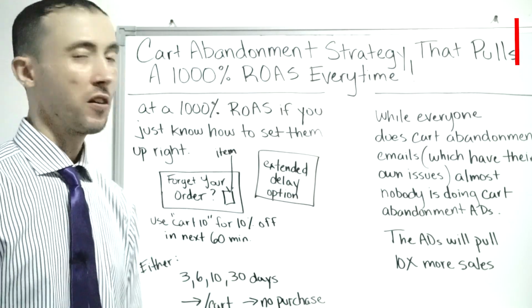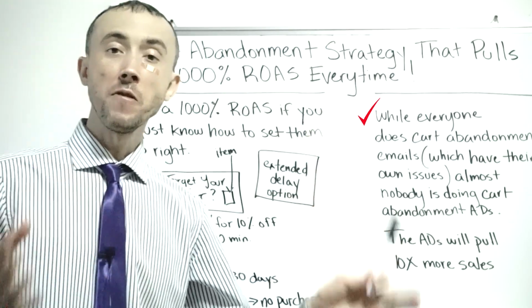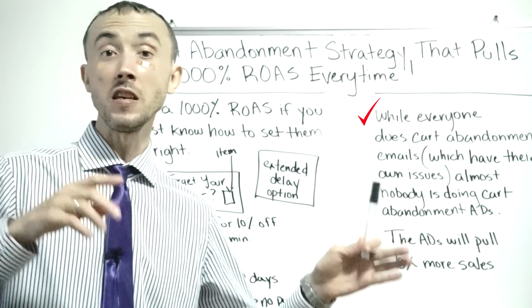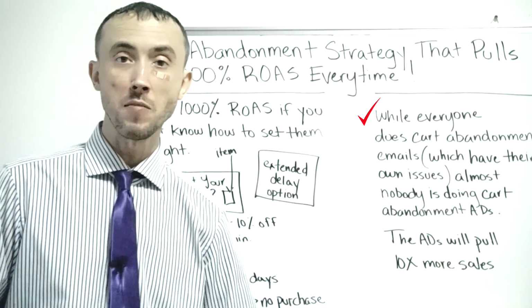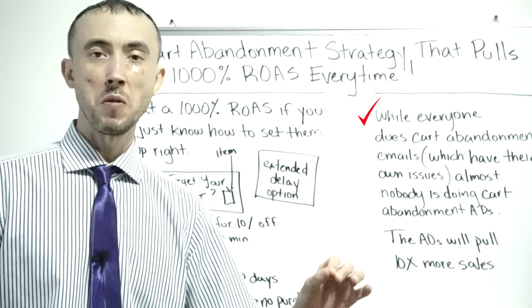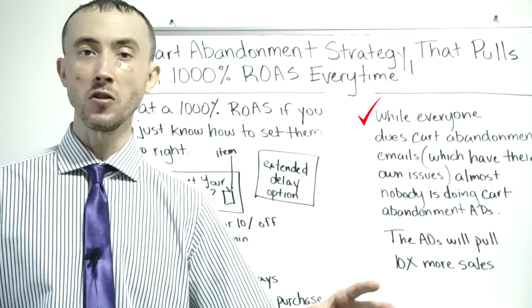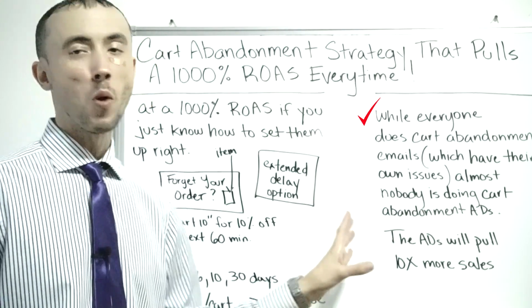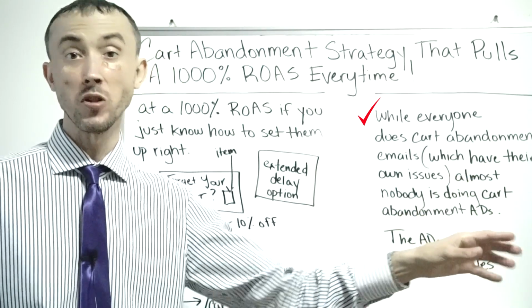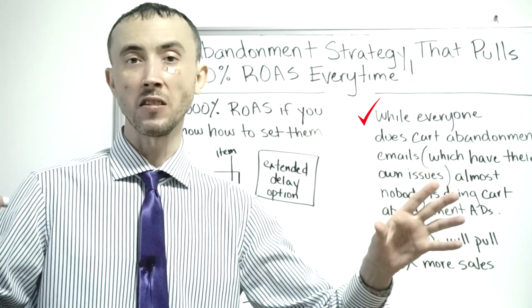With that said, while everybody does cart abandonment strategies now for email, whether you automatically send an email, you're probably doing this already, automatically sending an email out to people who hit your cart and haven't purchased yet, almost nobody is talking about running ads to the same exact people, which is why it works so damn effectively.